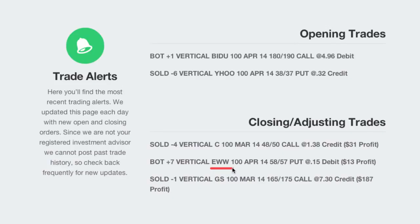So in this case, we took in a credit of $28 and we exited today by paying a debit of 15 cents. So we took in $13 of profit. It's not a huge profit per spread, but if you times that by the 7 contracts that we traded, it's actually a fairly decent sized win for only 3 days. You've got to remember, we've only been in this trade for 3 days.